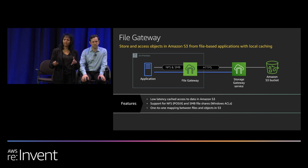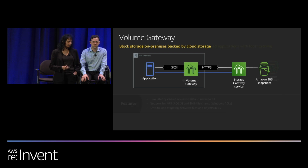It also provides SMB ACLs and permissions, so you can manage the data as if it was files on-prem, but then you get the benefit of it being objects in AWS.